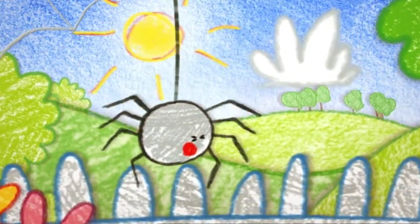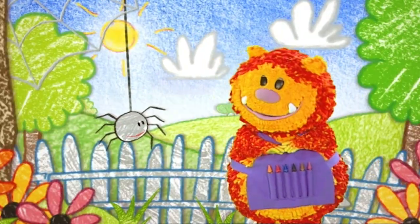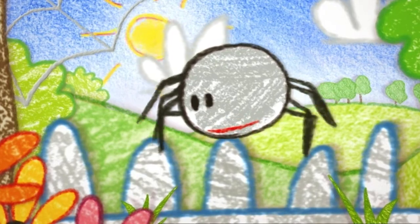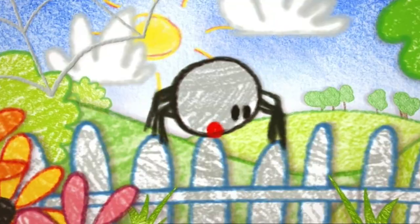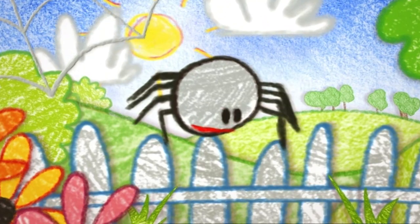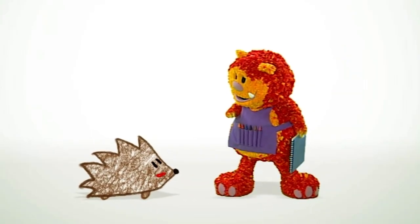Oh, it's my beautiful garden. But where are your friends, Selma? They'll be getting ready for the football match. Are you sure they won't ask you to play? No, all I can do is spin webs. But that's amazing. Nice to meet you, Squiglet.